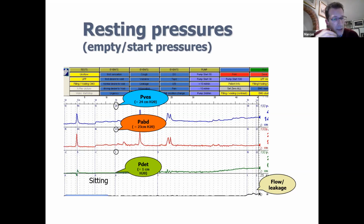Here's another example. Again, it's a trace where, a bit frustratingly, the vesical pressure is given above the abdominal. But nonetheless, that's standardization. It's not invalidation of the quality of a test. So here we can say that the vesical and abdominal pressure were very similar at the start of the test, giving a detrusor pressure of only 1. So the vesical was 24, the abdominal was 23 centimeters of water. That's right at the start of filling.